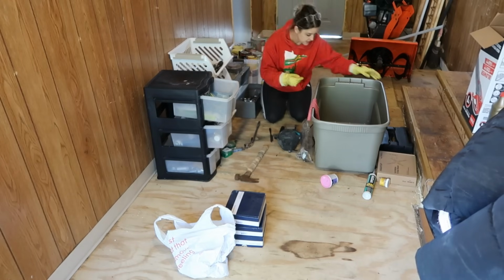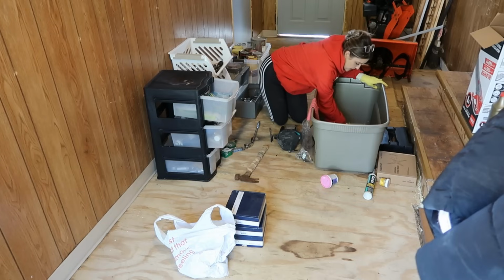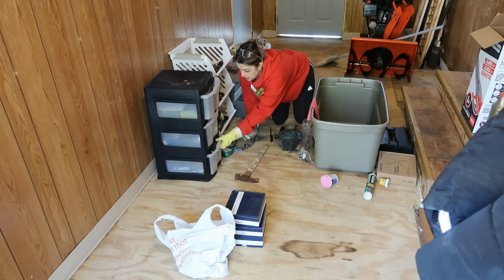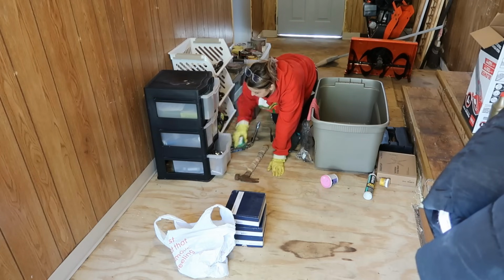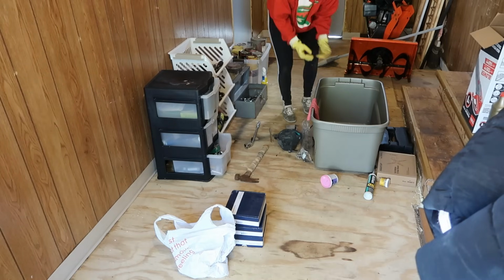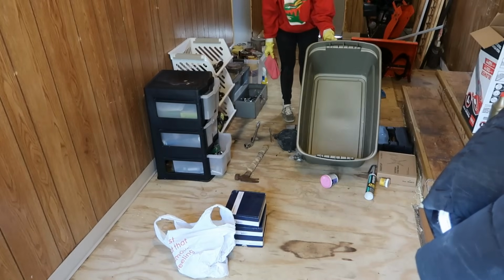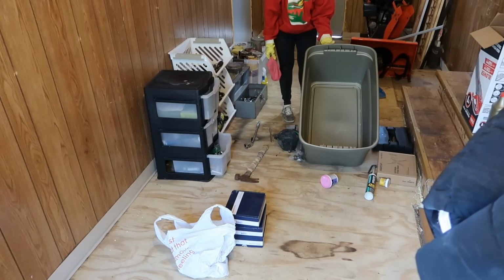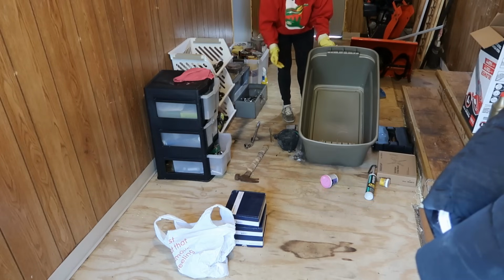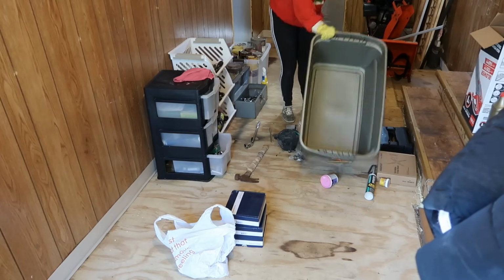Okay, that is it. I'm not going to push these all the way in. It's a lot of little bits. My goodness. But this is looking fantastic. And now I have this huge tub that I can store my decor in or whatever. I have this large, nice tub that we can use. Nice.